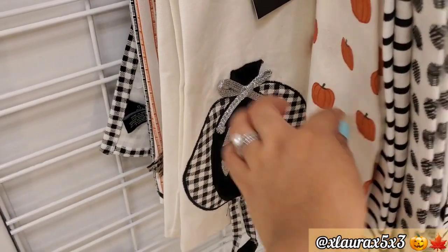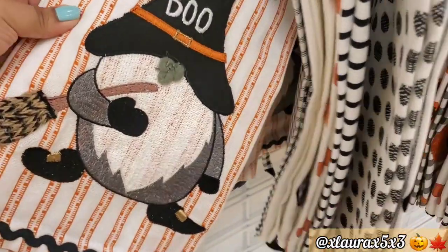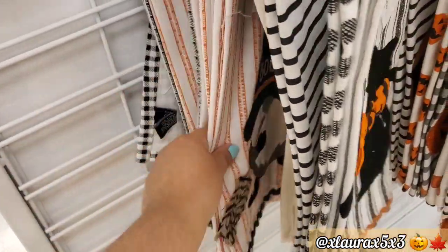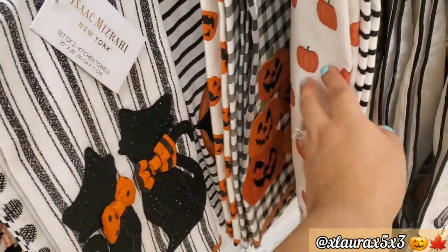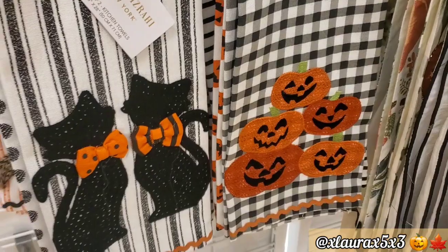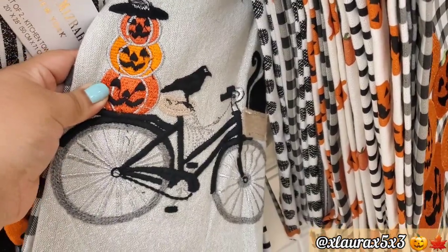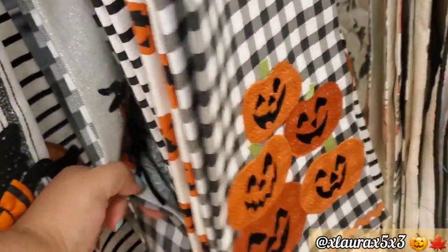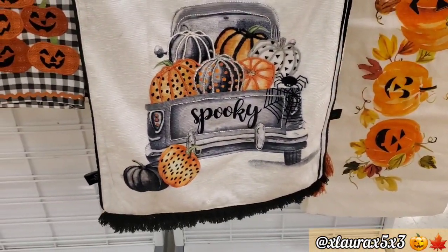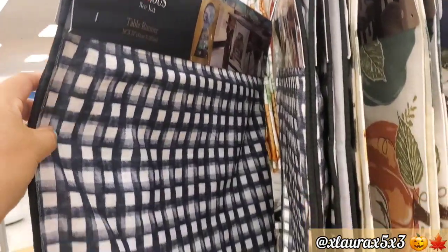This one has a black and white checkered pumpkin. And they do have the gnome. It says Boo, and it's more of a witch theme. This one has a pyramid of pumpkins or jack-o'-lanterns. And they do have this one with the bicycle. Look at the runner. Spooky. Thought this one was really nice. The pumpkins have different prints. This one is $16.99.